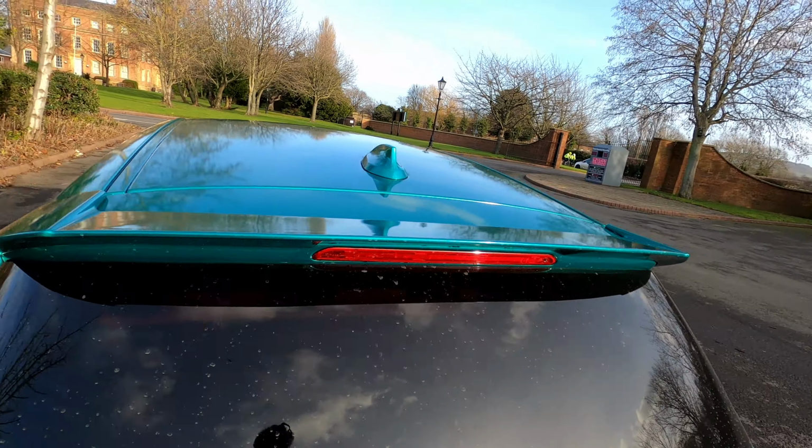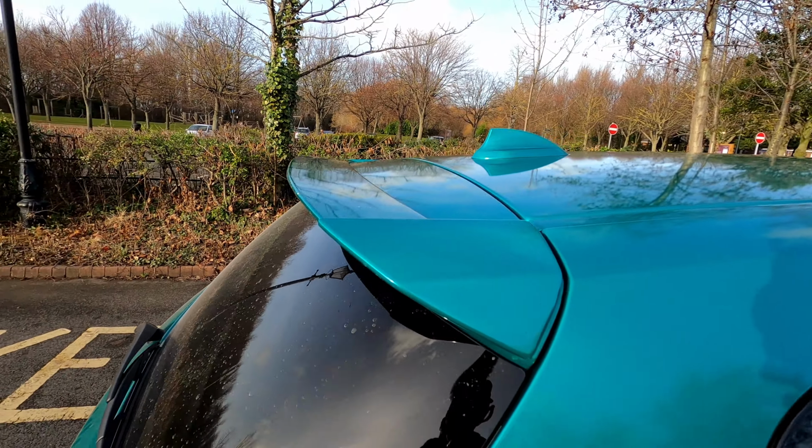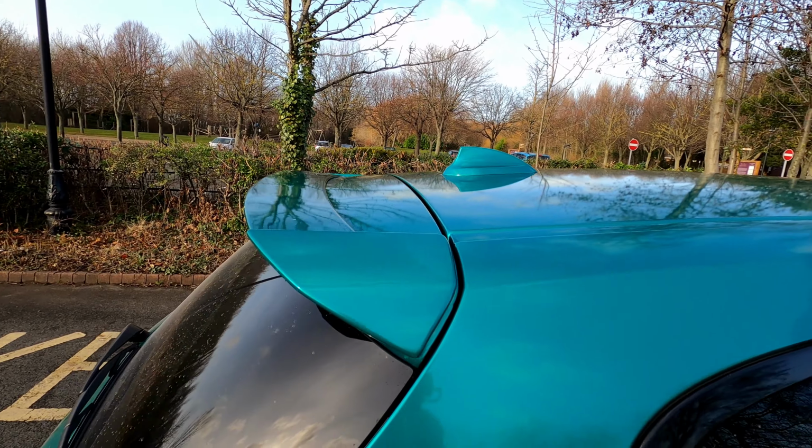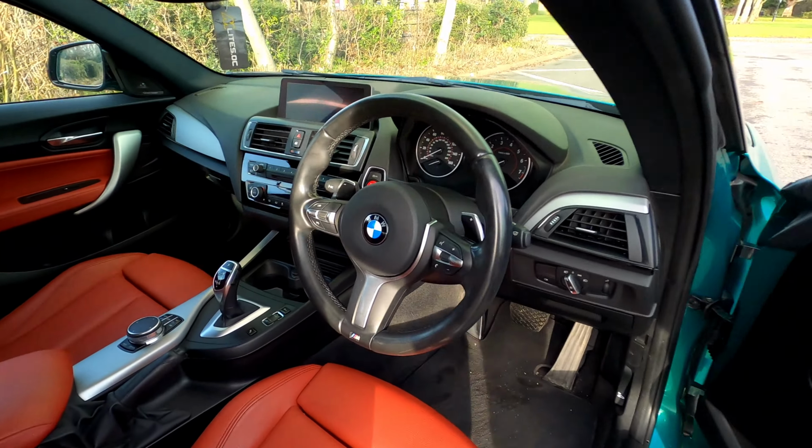And this spoiler was from eBay, and don't ask me for the link because I have no idea where the listing's gone. I did actually have it painted so it matches the mineral grey paint under the wrap, and the fitment is spot on. Jumping inside now, I can take you through some of the factory options that we have.